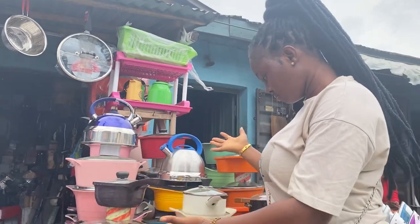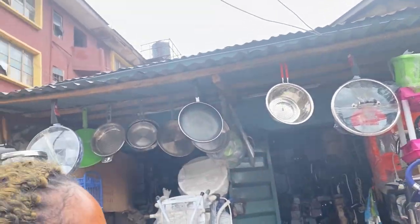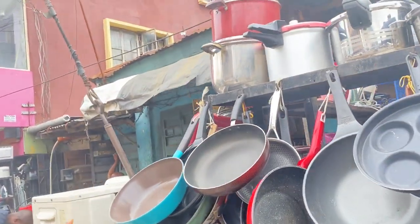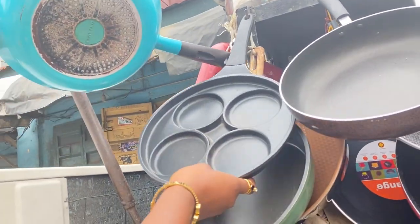Okay, so I'm actually in a new shop and she has so many pots and other items. I've actually bought from her before, so that's why I'm doing it here. But let's start from this side. As you can see now, they are pans. Very neat inside. Very colorful. And wow.